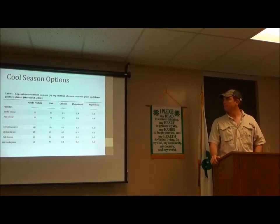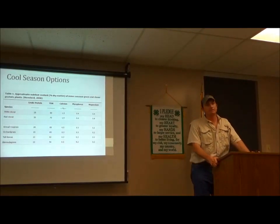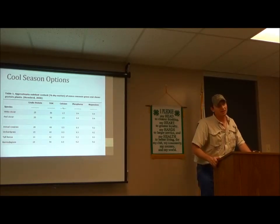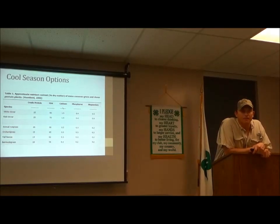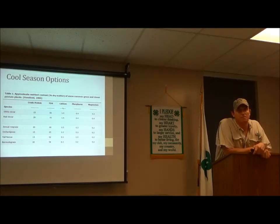Does the root knot nematode live in the Bahia grass? I don't know the answer. It does. But if you're going to try to seed this in Bahia, you just put yourself into a situation. It's not going to affect Bahia grass, but it'll affect what you're putting in, like the clover. If you have the average Florida flatwood soils, you'll have some. They won't affect Bahia grass as much.